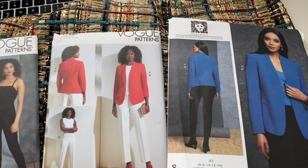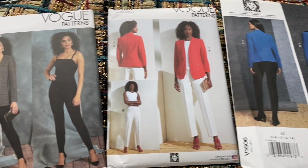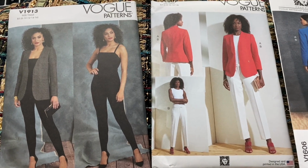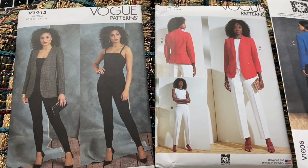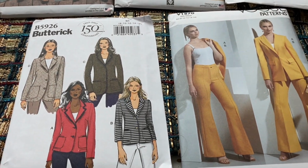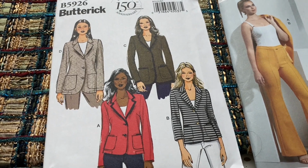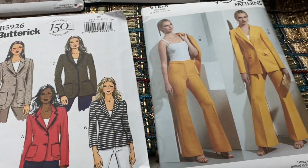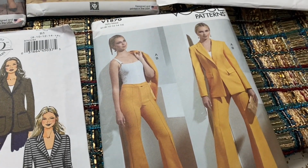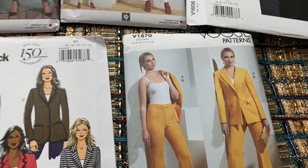These three are very similar. One of them has a higher back, so it's high-low, the blue one. And these two are the red and the other one. I think the only difference between those two is the sleeve length. I think Vogue is a little bit tricky there sometimes. They just re-release the same thing over and over. And these ones, I like the shorter one on the left, the cropped one.